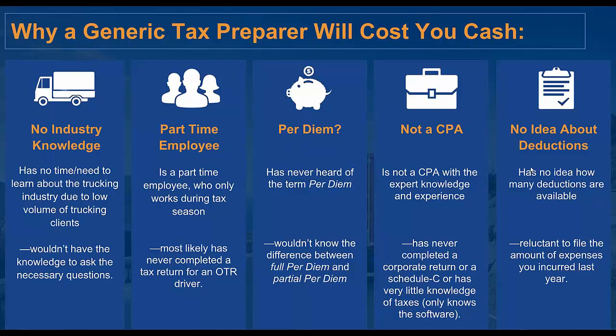Okay. Now, the other couple of things, I've kind of already touched on this, but the problem most drivers run into is that they hire a tax preparer that is not only not a CPA, but has very little tax knowledge, period. And it just comes back to bite them. And even the big box stores that guarantee the best results available, it never happens. It never happens because they just don't know.